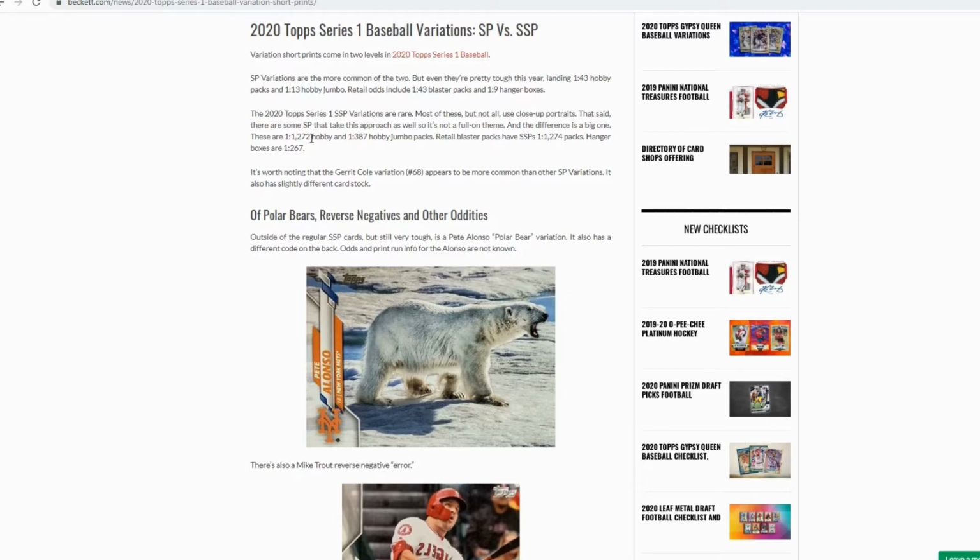That actually comes with $3,869 worth of ripping packs to find one SSP. Jumbo 1 out of 387, that comes out to $5,728. Blasters 1 out of 1,274, which is $3,640 of packs before you get one SSP. And the hanger is the most economical, 1 out of 267 packs, which comes out to around $2,670. So my suggestion is, if you're looking for one of these cards, better just buy it than to rip thousands and thousands of dollars of packs.